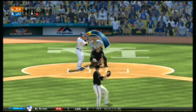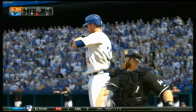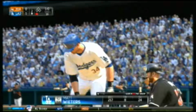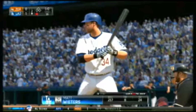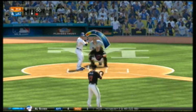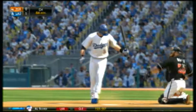Here's the catcher, Matt Wieters, now, as he'll take a breaking ball in off the plate for ball 1. He'll enter play with that batting average still shy of the .220 mark, 8 home runs, and he's driven in 24. The 1-0 pitch. And he won't bite at that one either.